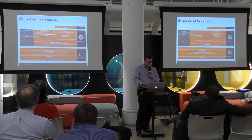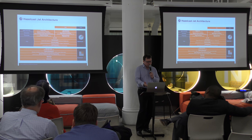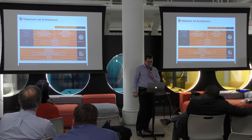So I said before that Jet embeds Hazelcast IMDG. This is kind of what it looks like. The networking and cluster management are all done by Hazelcast, which means we can reuse that, and it works in all these different cloud environments and deployment environments, which is very good. So in Hazelcast Jet, we've got job management, we've got the DAG execution engine, we've got fault tolerance, we've got the core API, more about that in a minute, we've got batch and stream processing, we've got the readers and writers, and then we've got two high-level APIs.